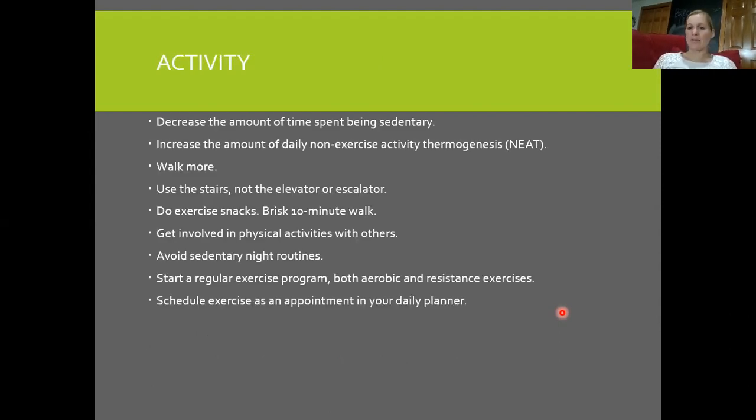As it relates to activity, we're thinking about calorie expenditure in comparison to the amount of calories that we're consuming. What can we do to burn more calories, right? So we want to decrease the amount of time that we spend sitting down or being sedentary. We want to increase the amount of daily non-exercise activity thermogenesis. So again, just doing little things, just walking more, using the stairs, a brisk 10-minute walk.